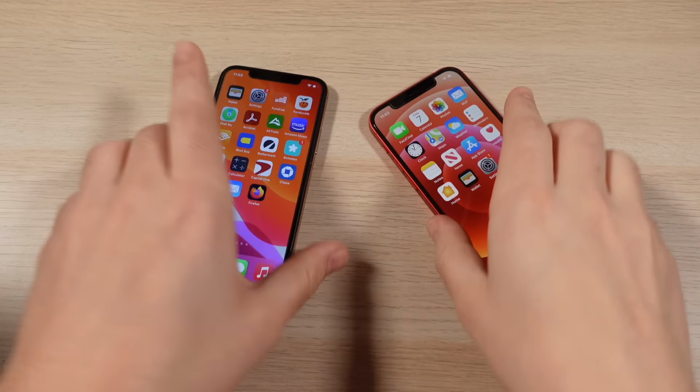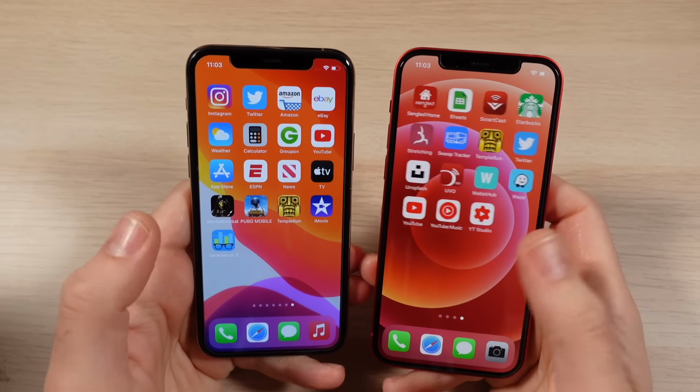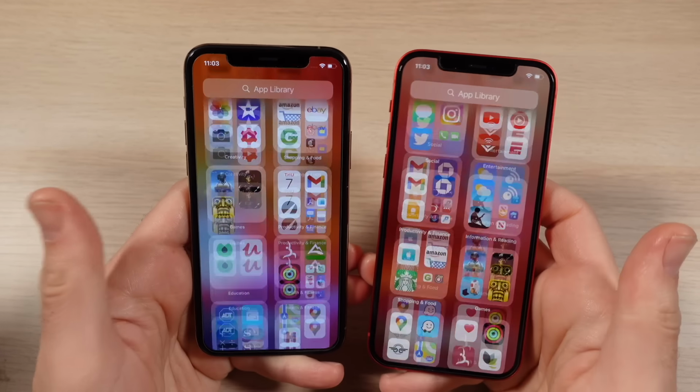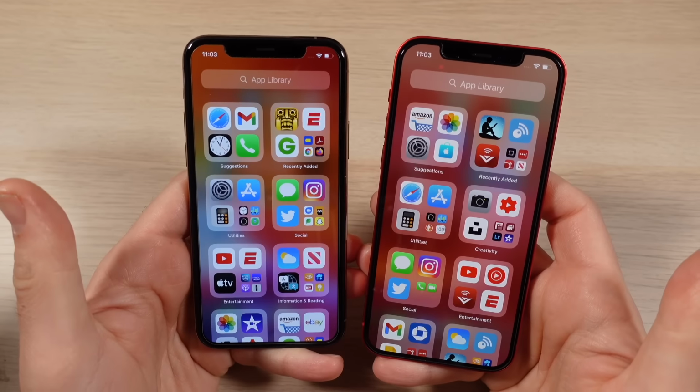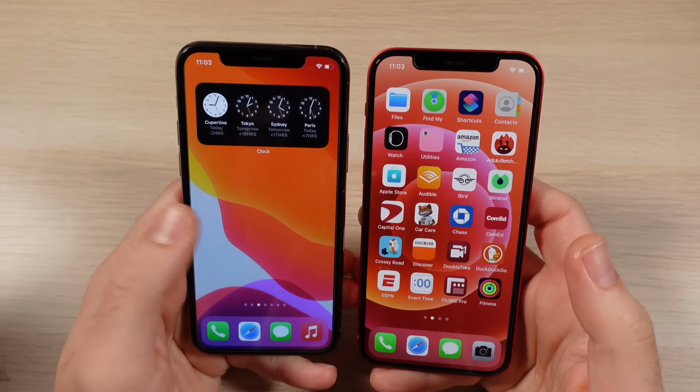Now, when it comes to the software between both the iPhone 11 Pro and the iPhone 12, you're just not going to make a mistake here because you know you want iOS and you're getting the same exact experience on both phones. They do have widget support. They do have app library.